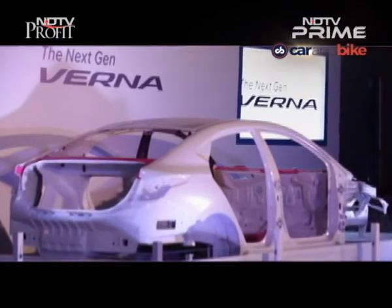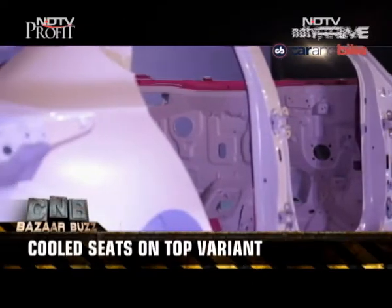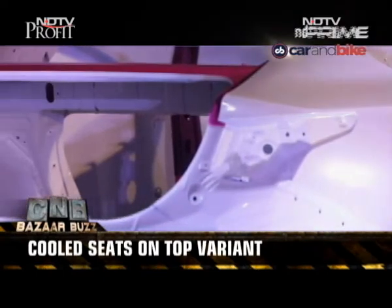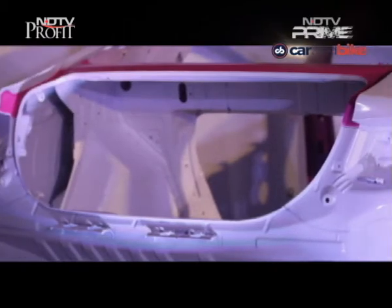But you also get convenience features like cruise control, a rear blind for the rear windscreen and the rear AC vents. But my favorite feature by far for the new Verna has to be the new cool seats up front. Now I've always personally approved of these cool seats, and we've always said that it needs to move down the price range, and the Verna definitely has it, and we think a lot of buyers in India, considering the fact that we live in an extremely hot climate, will definitely be appreciative of this.